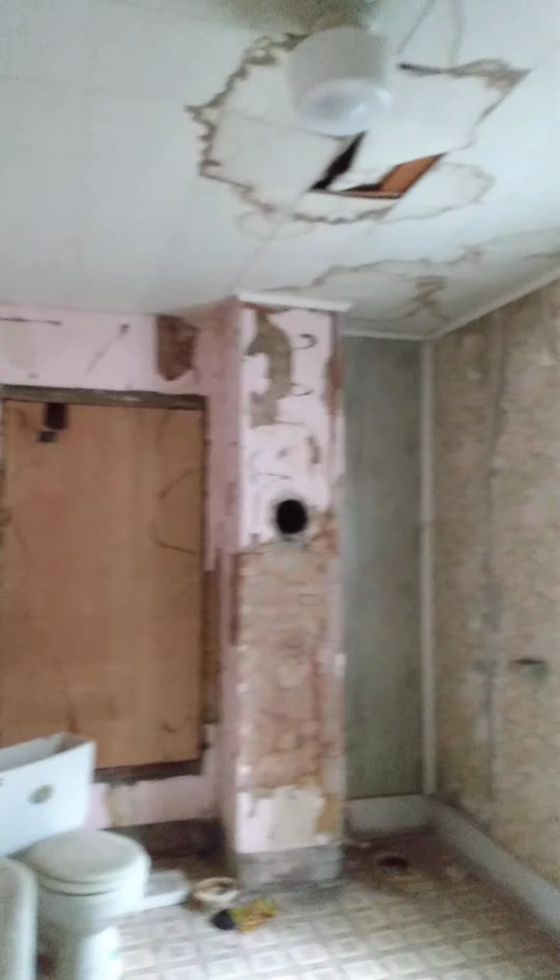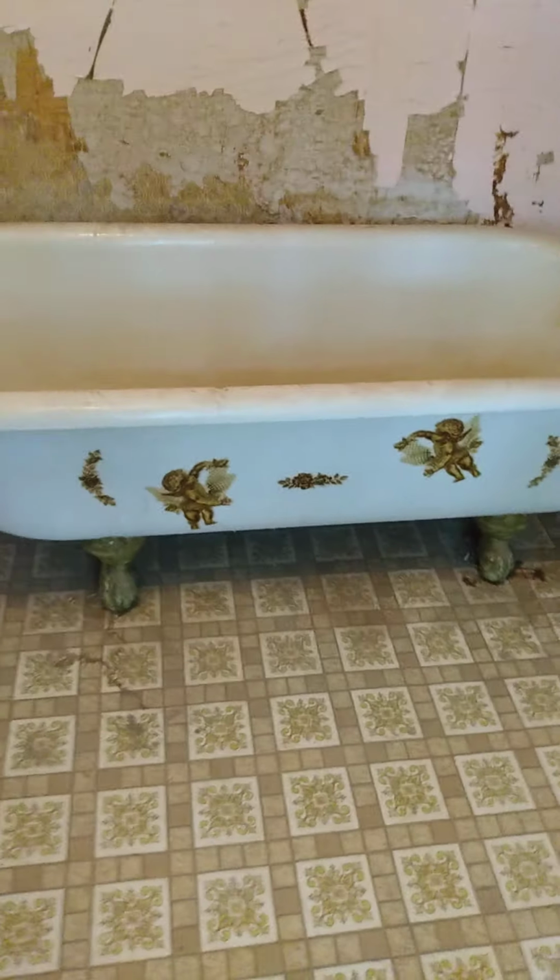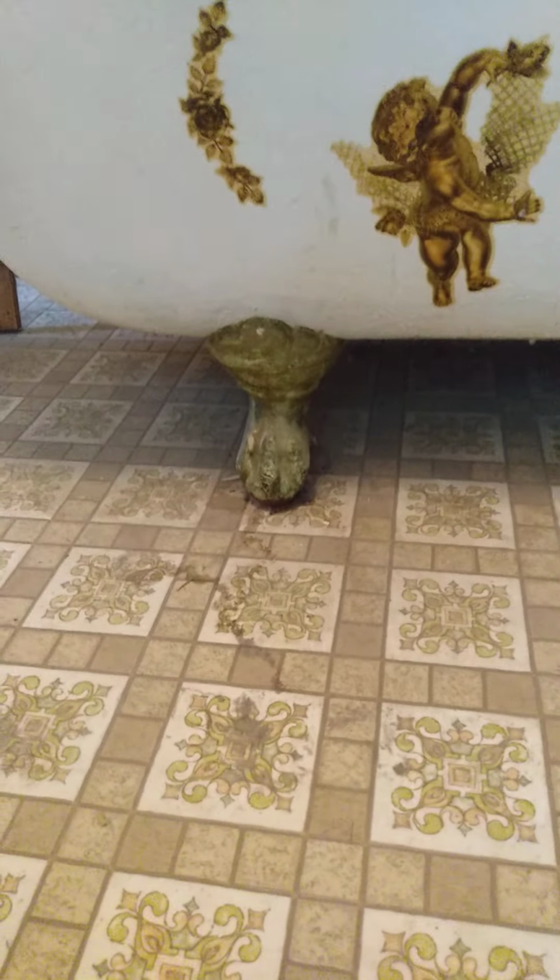And then this bathroom. I was like, oh snap. Would you look at this? Look at that tub. Yay, yay. Crawford. Sweet little cherubs. So this bathroom will get one vent.